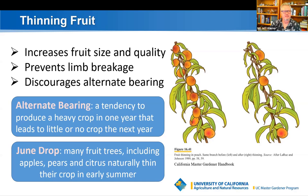And some fruit you don't have to thin, because they'll just naturally drop the fruit they don't want to carry and go down to the right amount. My Washington navel, in fact, all my citrus does that except for my Meyer lemon, which produces too many lemons. So I have to thin that one. The other ones drop their excess fruit. It typically happens in June, so it's called June drop. But it can happen other times too.